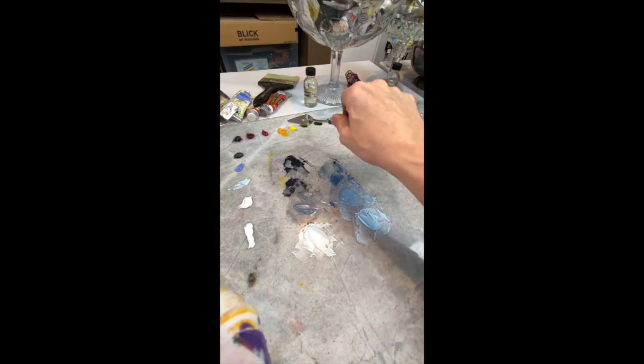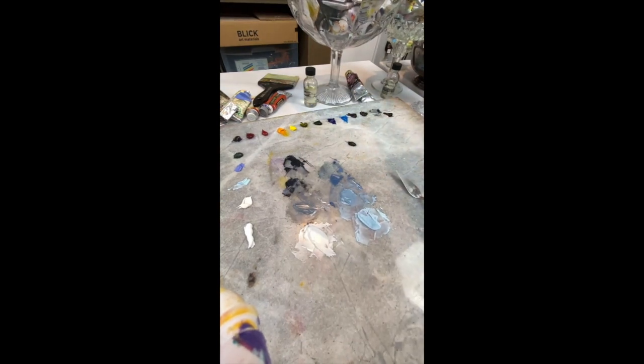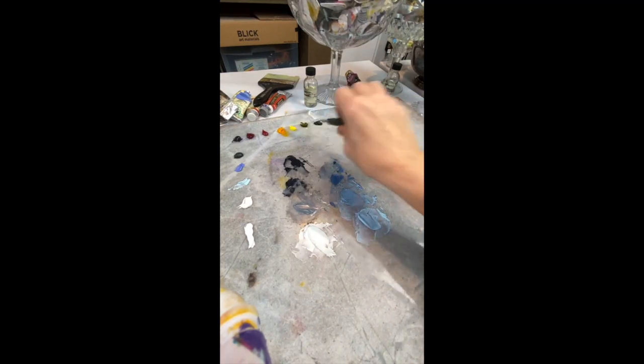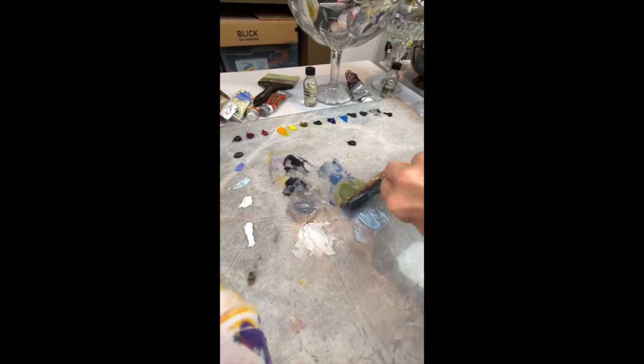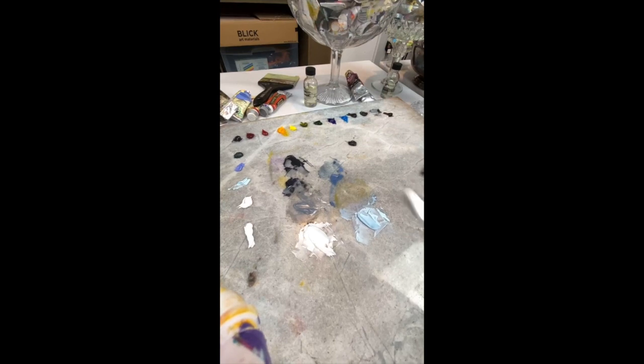And I don't have any orange out. Let me see. I'll just do a little bit of my Indian yellow in there and see what we got. Now, I was trying to go cool, and that went totally warm. Now, wait. I don't want that. Well, I don't mind that one. Let's move that out of the way. I could use that. Let's put that right there and start again.